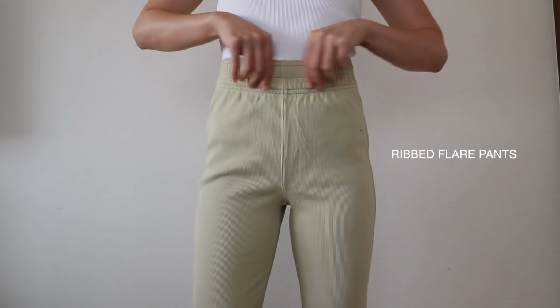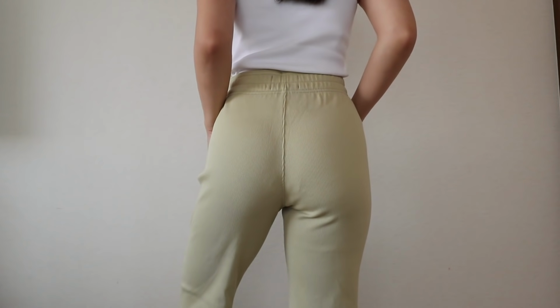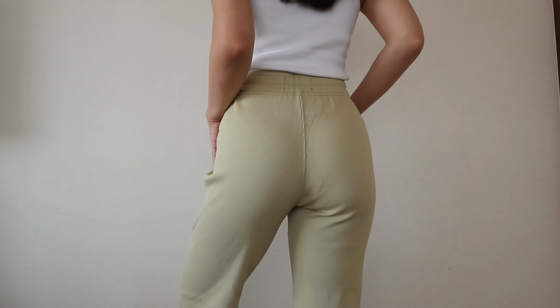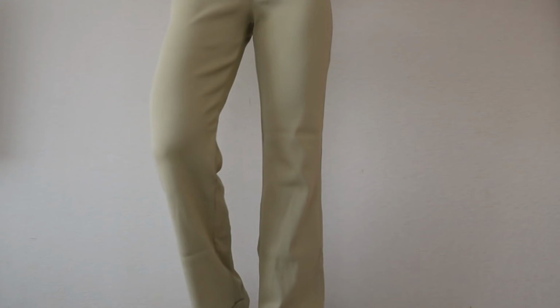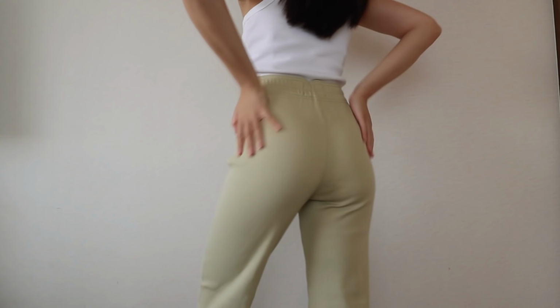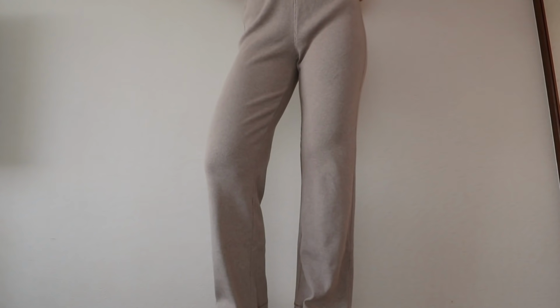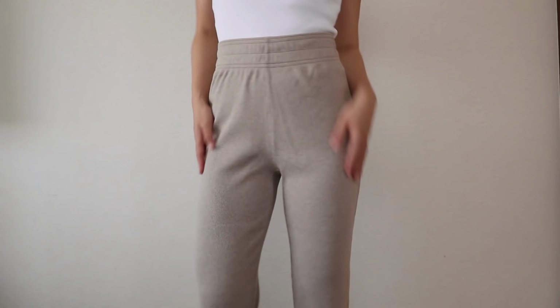Heading on to my next favorite part, which is the pants that I got from them. Chef's kiss. You guys need to get these pants. It's their ribbed flare pants and it has this stretchable band on top. It's also high-waisted. It's so flattering on. It's comfy and it's flattering at the same time. It hugs my legs in all the right places, especially the bum area, and it kind of flares out at the bottom. You guys won't regret getting these pants. And I'm so happy I got it in two shades. I got it in this sage green color and I also picked it up in this oat shade.